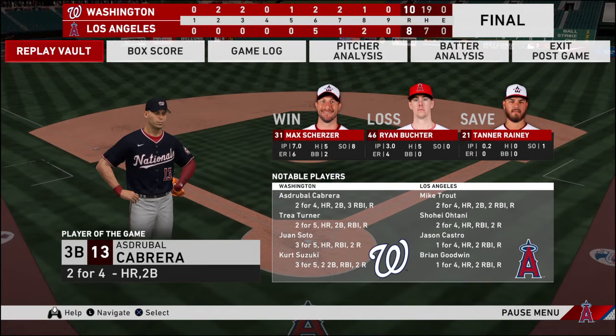The final line score for our ball game this afternoon: for the victorious Washington Nationals, 10 runs, 19 hits, no errors, they left 8 men on base. For the Angels, 8 runs, 7 hits, no errors, and they left 1 man on base. Time of the ball game, 4 hours and 29 minutes. Our paid attendance at the Big A this afternoon: 45,477. The Angels once again thank you for attending today's game and remind you to please drive home safely.